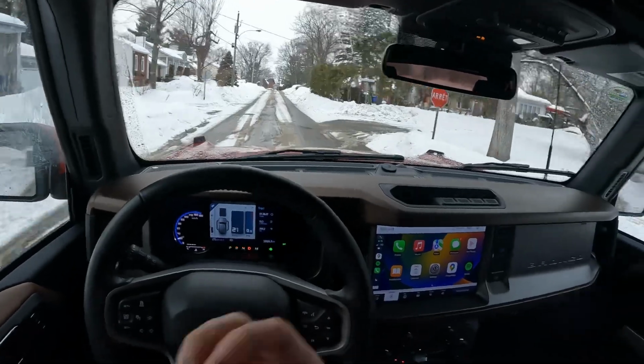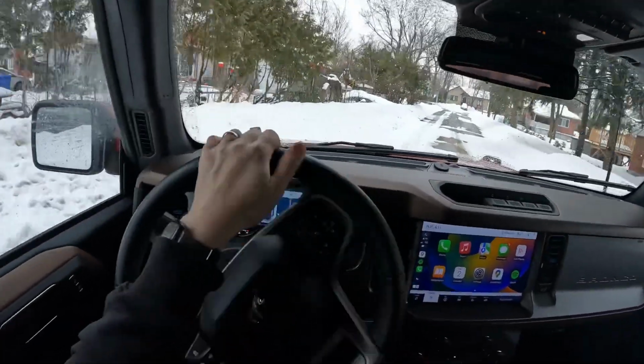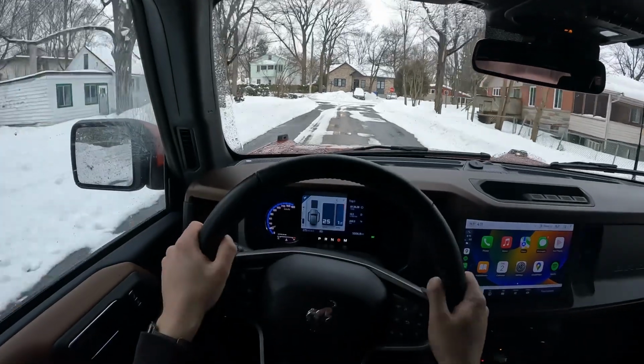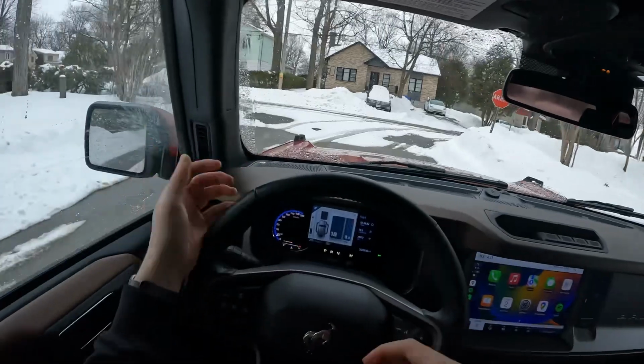It's got the sportiness, got the off-roadness. It's not so great on the fuel, but it does everything else really well, and it's got a lot of space in it. You're not crammed. It's a really big car, right? So I'm very, very happy overall with what I've seen from the Ford Bronco, and I can't wait to see what Ford does next with it.